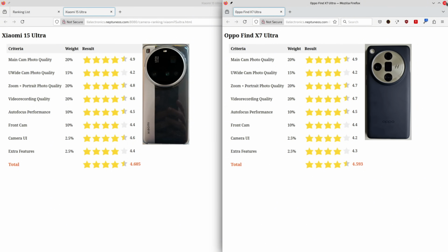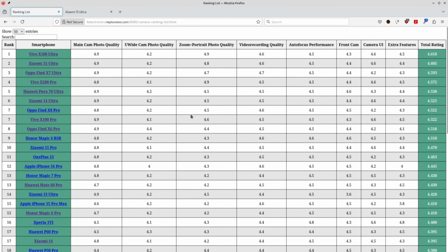Where does it leave us in the ranking? Let's take a look at the ranking list. Xiaomi is still on number 2 here with 4.605, but it's very, very close to the Oppo, number 3, and then also the Vivo X100 Ultra is still top number 1. So you can see Vivo, Xiaomi, Oppo, Huawei, and somewhere there's Honor as well is dominating the list currently.